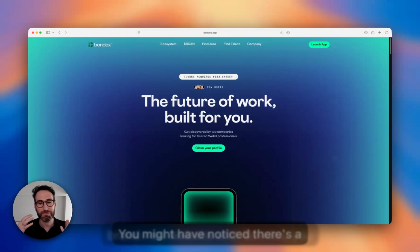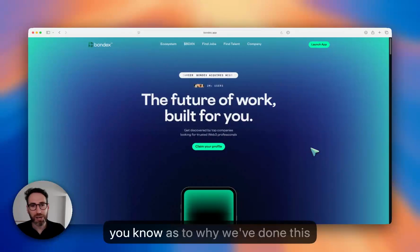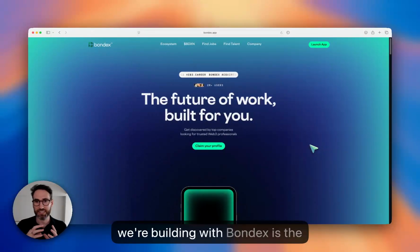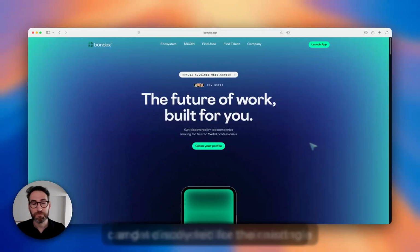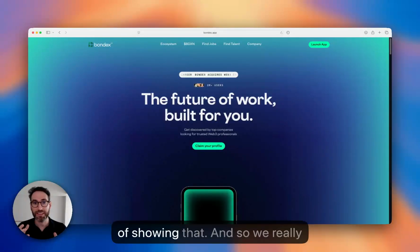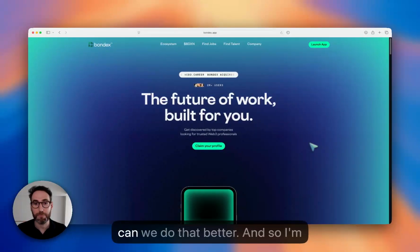You might have noticed there's a brand new website with Bondex. You might not have noticed, but I wanted to let you know why we've done this and why now. One of the things that we're building with Bondex is the world's biggest Web3 talent pool, and the gateway to that for many users is building a profile so that they can get discovered for their next role. And we really felt like the existing website didn't do a good enough job of showing that. And so we really challenged ourselves to think, how can we do that better?